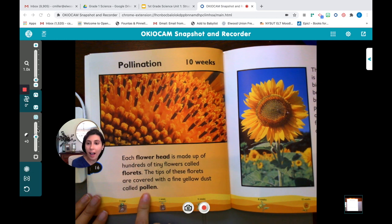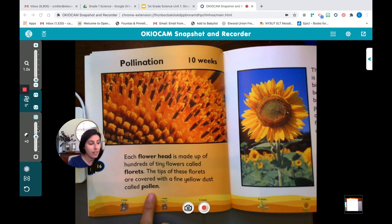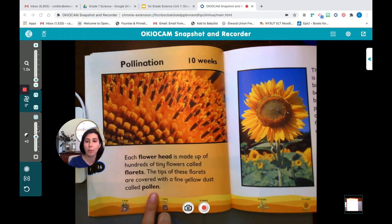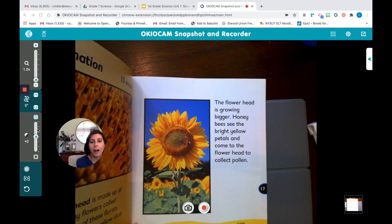Pollen. I've heard that before. Thumbs up if you've heard the word pollen before. Yeah, some people are allergic to pollen, right? Like some people during the spring, they sneeze a lot, their eyes get itchy, their nose gets runny because they have a pollen allergy. And pollen sounds like pollination, right? It's like pollination is made up of the word pollen. Now we're getting an idea of what that word pollination means.